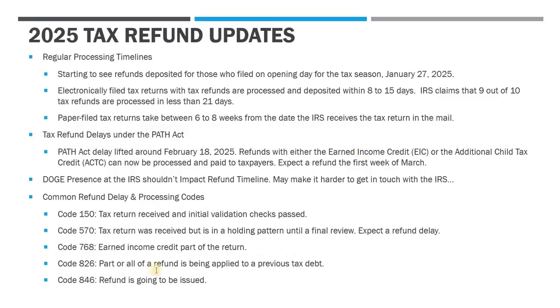Now, a couple of bad things. So code 826 is not a fun one to see. So what that means is that you were due a refund this year, but there's some prior outstanding debt that needs to be paid. So if you owe taxes in a prior year that you haven't paid, or another one is if you've paid all your tax, but the IRS assessed some interest because you didn't pay enough estimates, the interest counts as a previous tax debt, and so they'll take part of your refund to cover that debt amount.